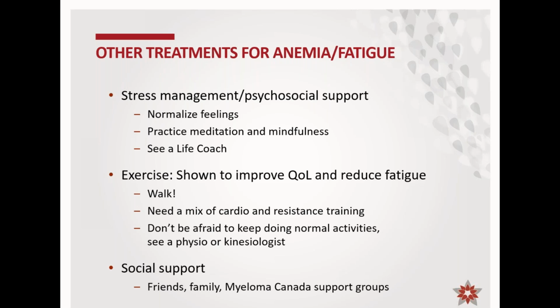Some other things you can do: make sure, if you're really feeling stressed out, that you're managing your stress and getting some psychosocial support. We're now realizing there have been lots of studies on practicing mindfulness and meditation. This is sort of the new thing we're realizing is actually beneficial for all of us. We all have stress, but of course your stress can be increased. So these tools are really beneficial for anybody with cancer, or anybody really, for all the things that you go through in life. There's always something, some tragedy, something that we have to deal with.